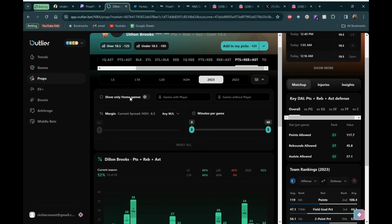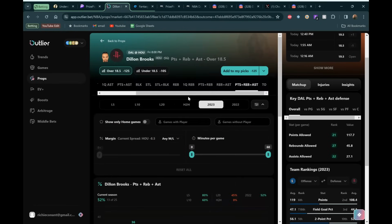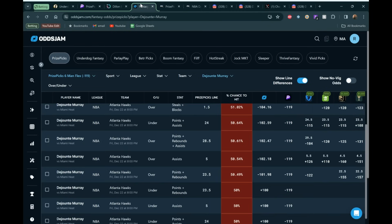We will see his field goal attempts have gone up throughout the year. So he's definitely shooting more shots. And this Houston team has been clicking all year. So Ime Udoka's got those guys going right. And really, really liking this spot for Brooks.